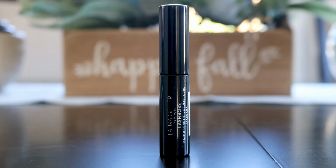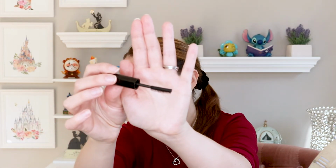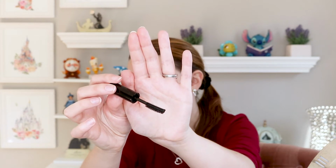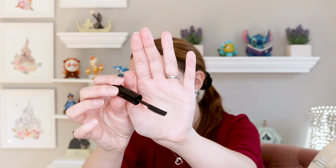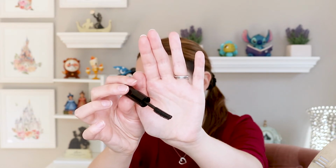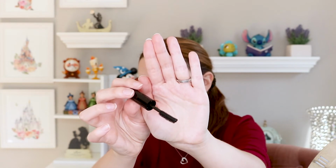This is the Laura Geller LashBOSS Major Length Volume and Curl Mascara. I don't think it gives you volume really at all. This is just a sample though. It's got kind of a curved, interesting brush. Let me see if I can get that a little closer to you guys. Hopefully that's focusing. It's got an interesting shorter end of bristles and then a longer end of bristles, which is really nice. I liked the shorter end for getting in the little nooks and crannies of your eyelashes. And then the longer parts were just great for the upper lash.